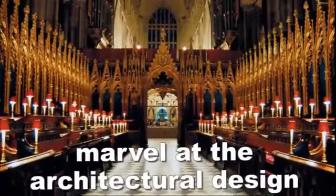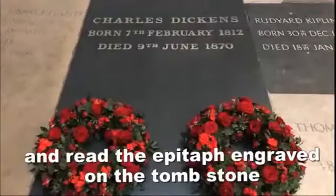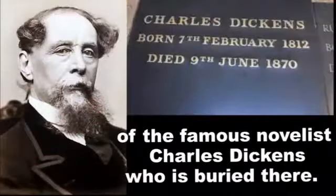Marvel at the architectural design and read the epitaph engraved on the tombstone of the famous novelist Charles Dickens, who is buried there.